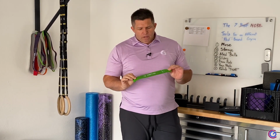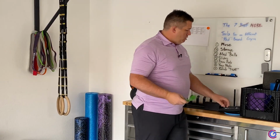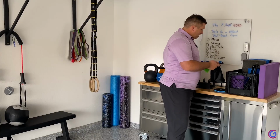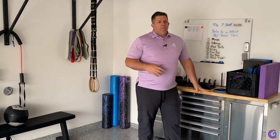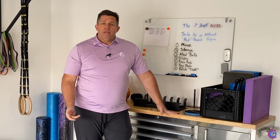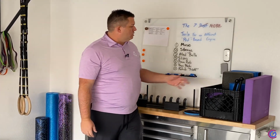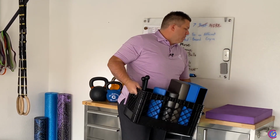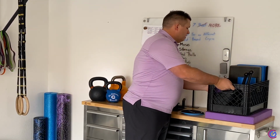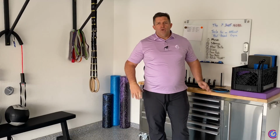Mini bands are a great tool and I think can do a great job in rehab, but you may not. You might find some different stuff. Whatever it is, assemble your little group of rehab stuff, but always keep an eye on, does it take up a lot of space? Does it get me a lot of bang for the buck? And can I store it away nicely? So if you notice, everything I have stores away in this milk crate, and it just so happens when this goes on the rack, this crate goes on top of it, and it's a perfect little space, a very efficient use of space. So I hope this is useful.